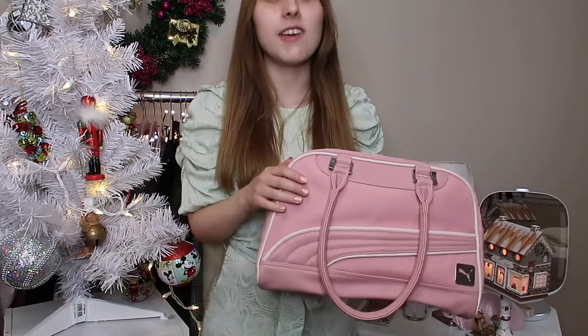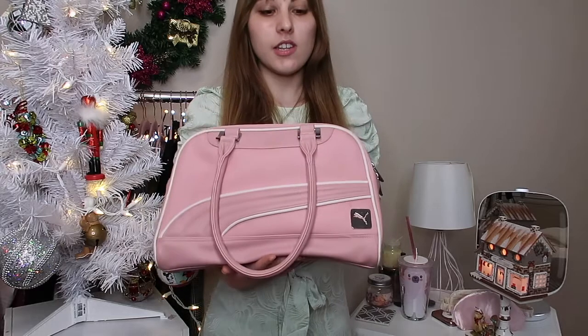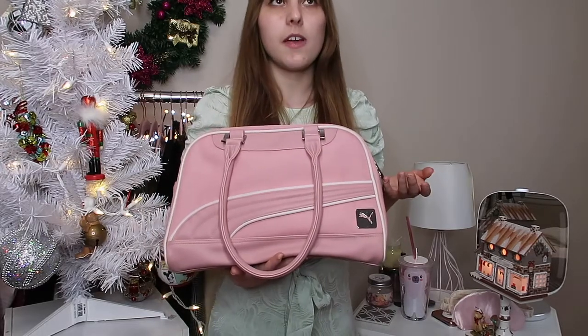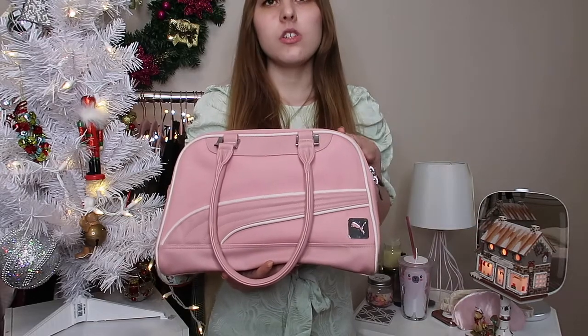And it was in pink, which is my favorite color to have in accessories. I'm not as much a big pink clothes wearing person, but I didn't own any pink bags and I was interested in trying this. I would probably use this to put my exercise stuff in, or to go on trips. Like if I go on a train for the day somewhere, I would probably take this. So yeah, it's just a really nice bag.